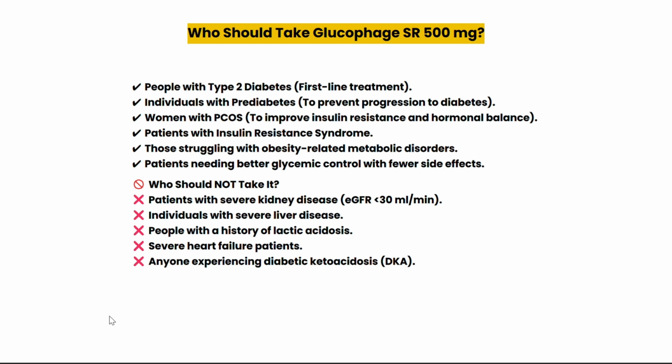Patients with severe kidney disease should not take it because it is eliminated through the kidneys. If kidney function is poor, the drug can accumulate in the body and lead to lactic acidosis, a rare but serious condition. People with severe liver disease, heart failure, or a history of lactic acidosis should also avoid this medication. Additionally, if you have diabetic ketoacidosis, which is a medical emergency, this drug is not suitable. You need insulin instead. So always consult your doctor before starting Glucophage SR 500 mg to make sure it's safe and suitable for you.